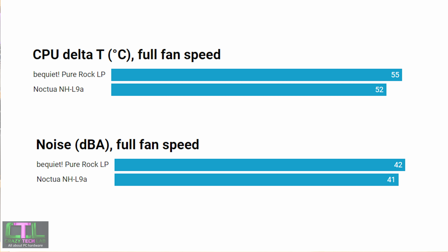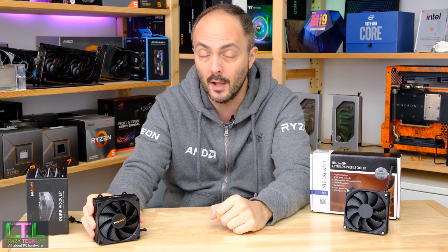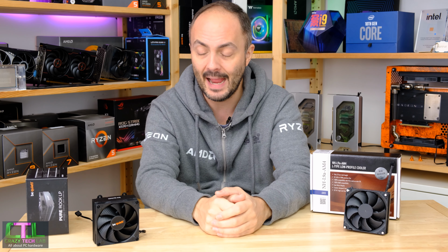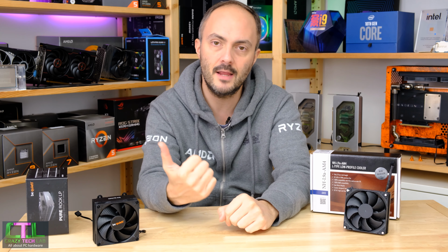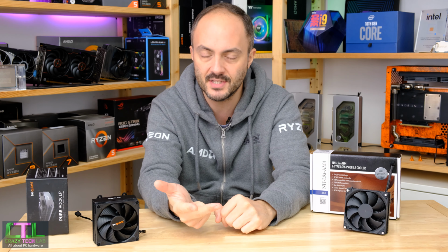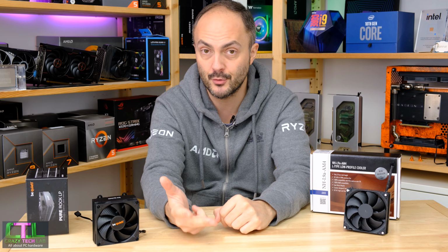So which of these two would I go for in my own personal mini-ITX rig? I think that's a good question to start the conclusion with. And while I love both of them, I think for me, the be quiet just has the edge. And it's not so much in terms of the cooling performance, because it was obviously a couple of degrees warmer than the Noctua L9A. It's more to do with compatibility. So the fact that it's compatible with socket AM5, LGA 1700, and all the previous mainstream desktop sockets from AMD and Intel, that's just a real advantage for me.